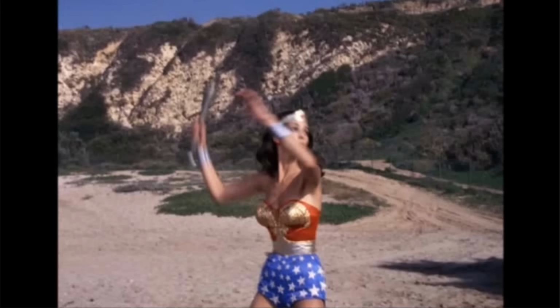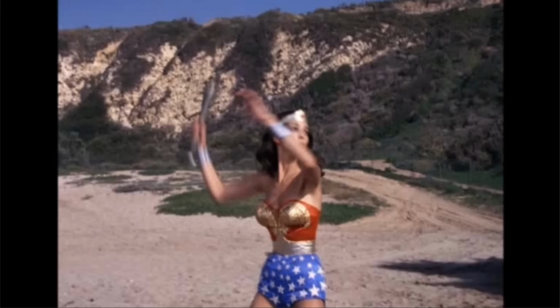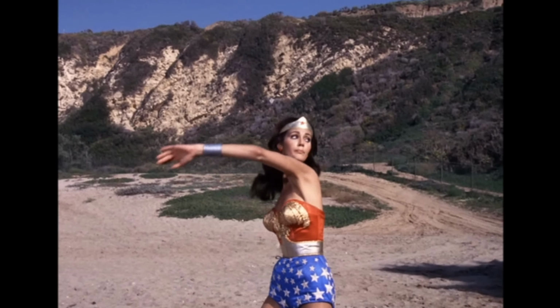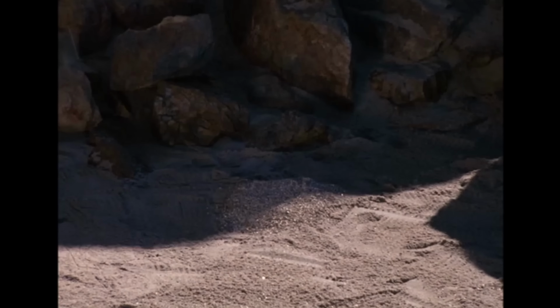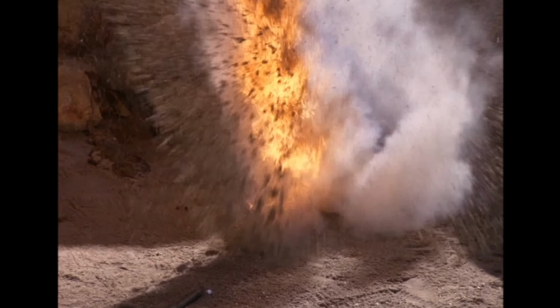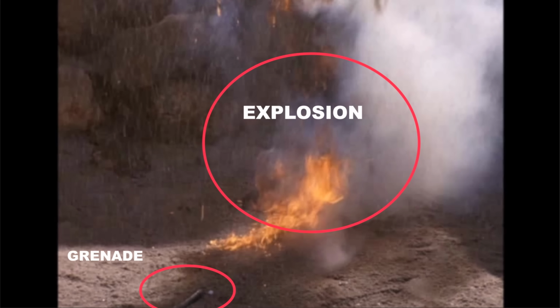Did you spot the blooper in that scene? Bloopers can happen in any TV show, no matter how good they are. Now let's look at some goofs from Wonder Woman, starring Linda Carter. Okay, in this first season episode, Wonder Woman is catching a grenade thrown at her by the skin-diving Nazis. She catches the grenade, she throws it away, it explodes. Now where's the blooper, you might ask? Well, take a closer look at where the grenade landed and where the explosion occurred. They are actually two separate locations, which obviously shouldn't be the case.